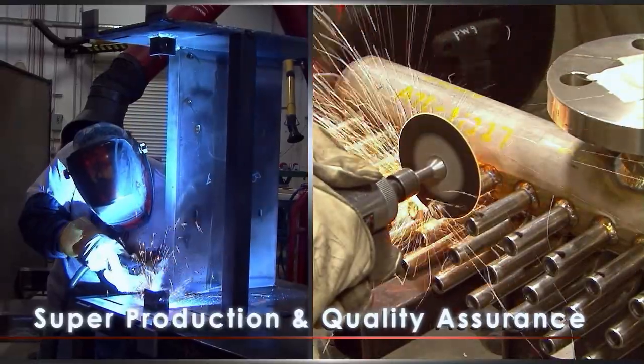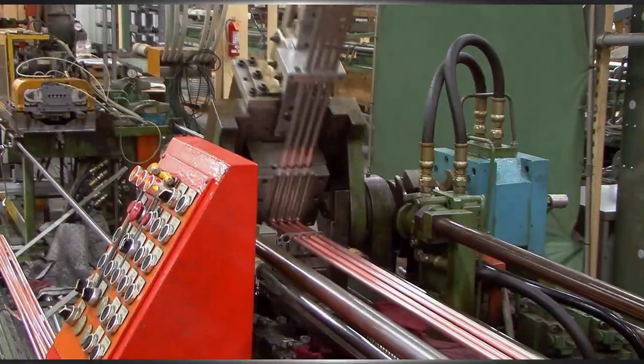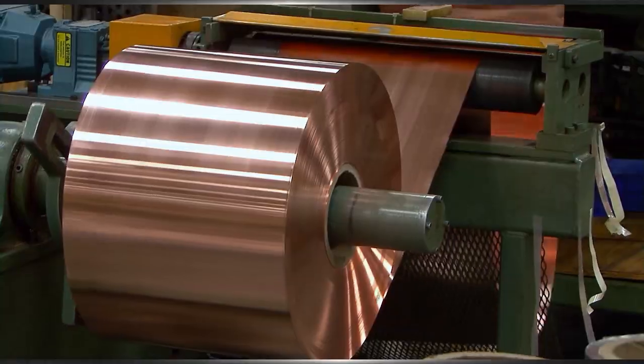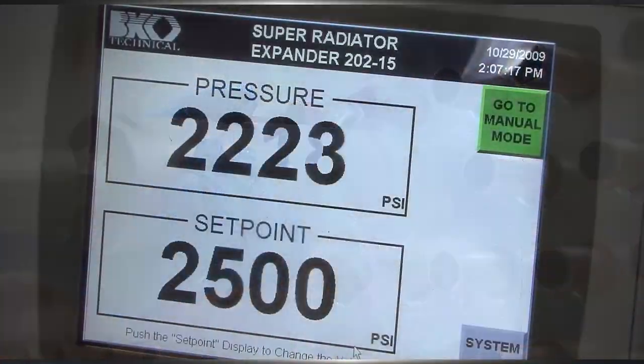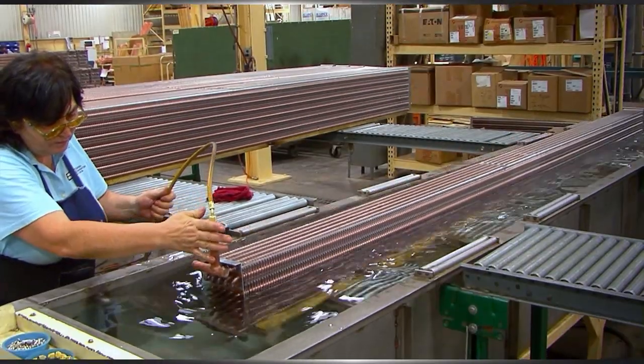Super Radiator fabricates most of the parts for products made in its four plants. Tubes, fins, and headers are made of quality metals to best meet the customer's needs. Large metal surfaces are ground for better welding. Tubes are expanded to fit perfectly against fins for maximum heat transfer. Joints are expertly brazed or welded, then thoroughly checked for leaks.